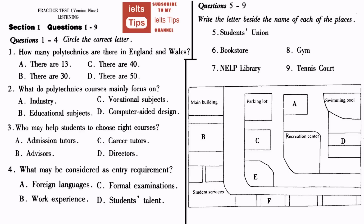At the bottom part of the map, you can see a group of buildings. These are the student services blocks. You will find the students' dining hall and the students' accommodation there. NELP Library is located in a modern building adjacent to the bookstore. You will get your library card after your registration with your student ID card.